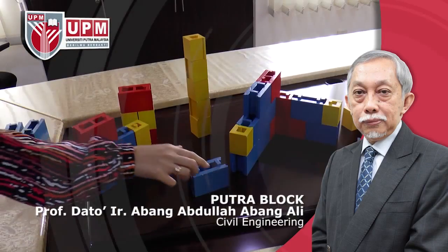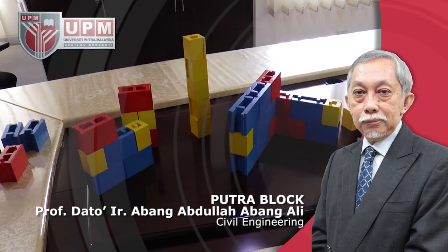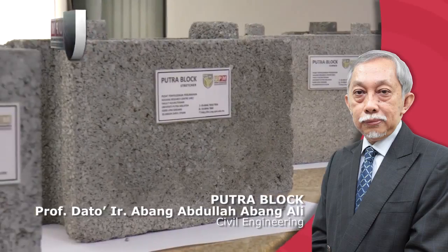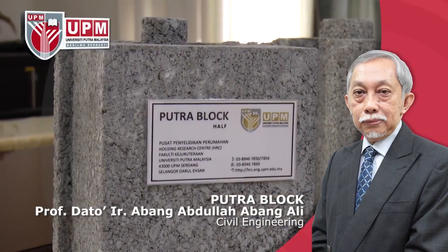The stretcher and corner blocks have lengths at least 1.5 times the width, and the half blocks have the same width and a length which is half the length of the stretcher and corner blocks. The invention offers a simple and fast construction procedure even when using unskilled labor.